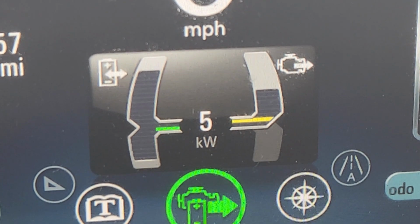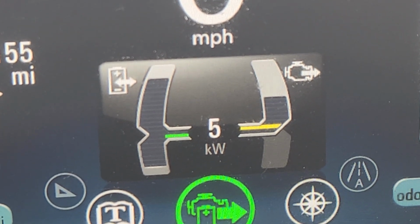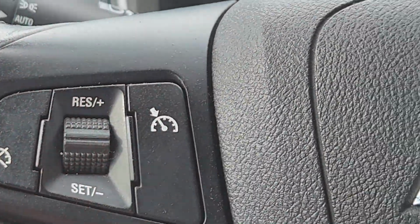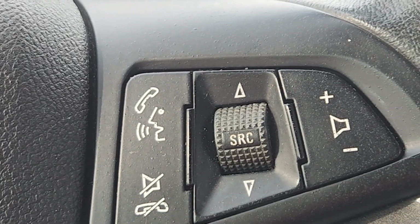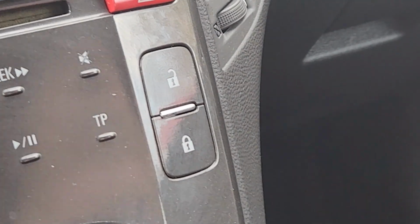You actually get a power draw display here, depending on if you're using the gas motor or the battery and how much power you're using or regenerating. The Coda kind of has something like that, but nowhere near as nice as this. Cruise control, my favorite. Also, just controls on the steering wheel in general. Don't get that in a Coda. Lock and unlock buttons. Believe it or not, you don't get that in a Coda.